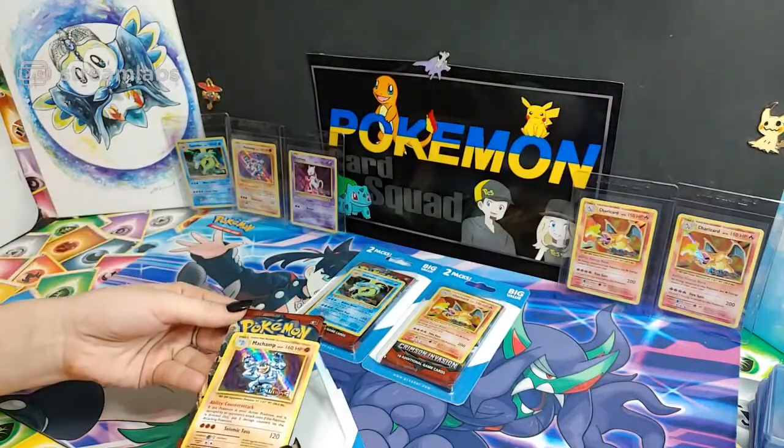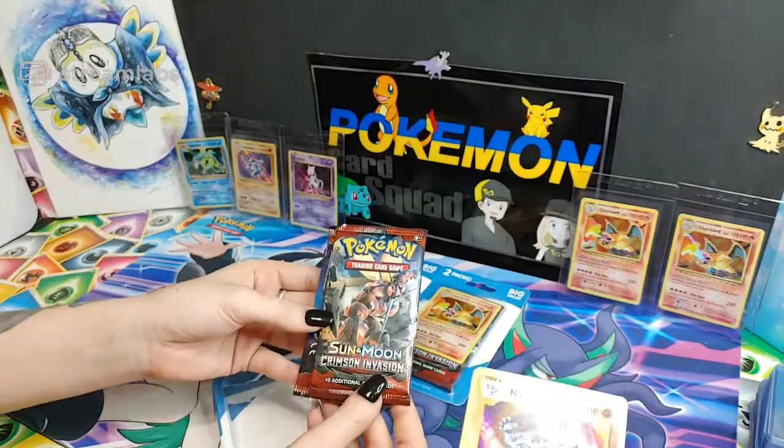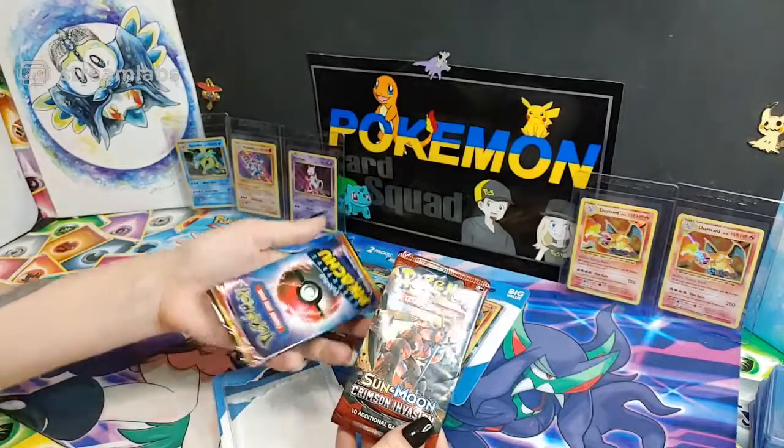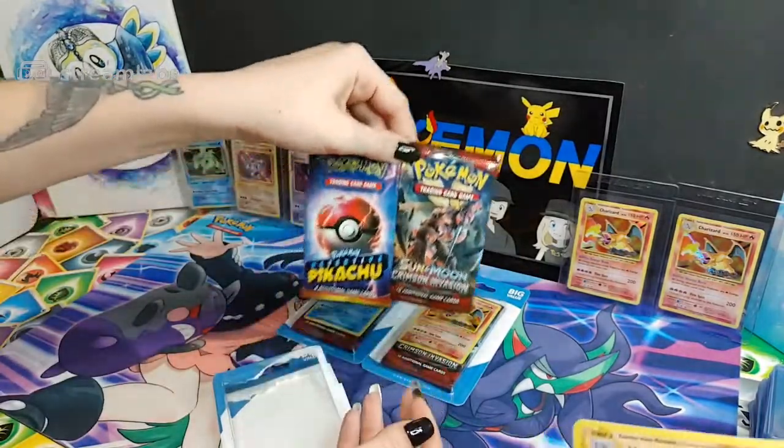I'm going to sleeve this bad boy. Yep, got it here. Yeah, we'll show this. So the Detective Pikachu set there. Whoa, it was upside down. Yeah, flipped for some reason. But yeah, Detective Pikachu.